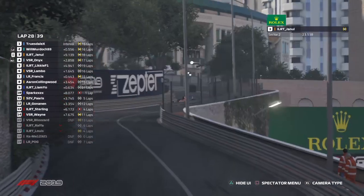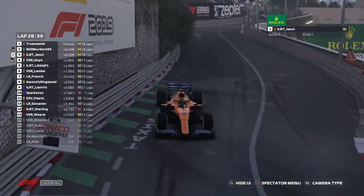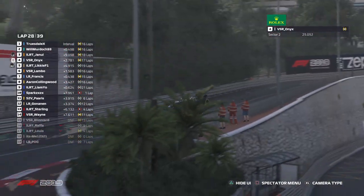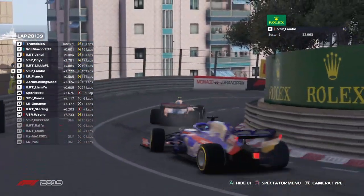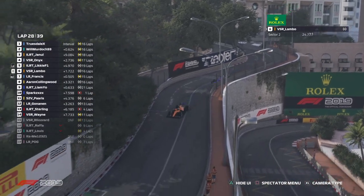Truesdale has clipped the wall. Damage report for these guys. Yanul has a clean front wing. Onyx we know has damage. Lico I think is clean. Lambo should be as well possibly, although Francis is behind him.